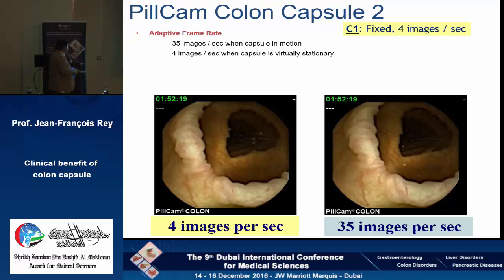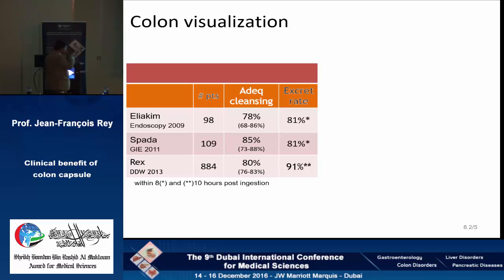That is an important point. The second point is colon visualization. The first trial was by Eliakim from Israel, and the number of patients was quite good, 98 patients. They reported adequate cleansing as average, and the excretion rate, which means when the capsule reaches the rectum. And here, what Cristiano Spada published in GI Endoscopy, with about the same number of patients, the cleansing was slightly better with the same excretion rate.